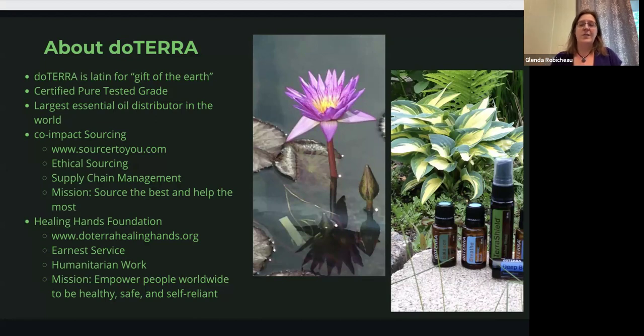We are the largest essential oil distributor in the world, and we have a very unique model called co-impact sourcing, where we are working directly with the farmers and growers. We're helping their communities. A lot of our oils come from underdeveloped countries. So we're lifting up their communities as they grow these beautiful, precious plants that then we get to use for our family's health and wellness. So both sides of the bottle are being benefited.